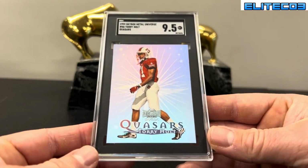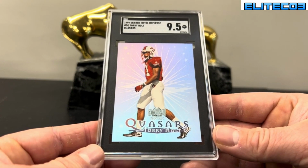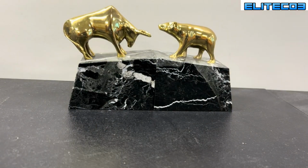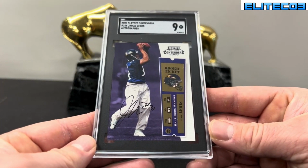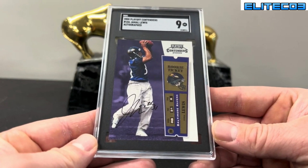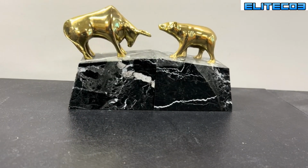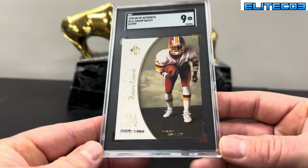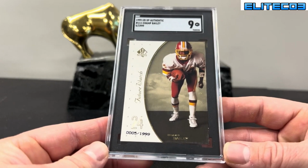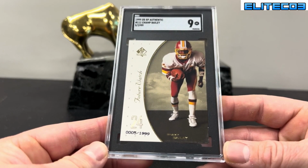Quasars, Torry Holt. Should be in the Hall of Fame soon, but here's a 9.5 on this cool insert from Metal. Contenders, Jamal Lewis, the 2000 rookie ticket gets a 9. Champ Bailey, Future Watch, a Hall of Famer. I would guess this card, $60 range is my guess.